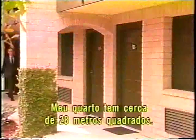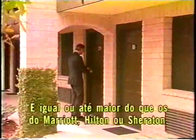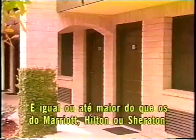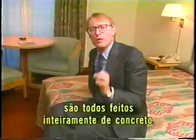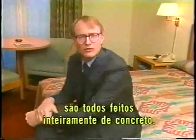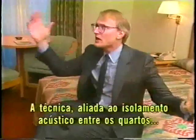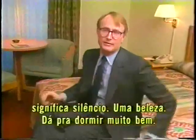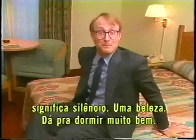Now, my room here is about 300 square feet in size. That's as big or even bigger than a Marriott or a Hilton or a Sheraton room would be. And to top it off, La Quinta's rooms are all built with an all-concrete construction technique. And this construction technique, combined with a lot of soundproofing between the various rooms, means that it's quiet. It's beautifully quiet. And you can actually get a good night's sleep.